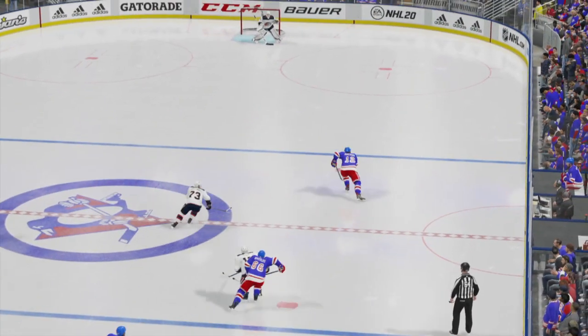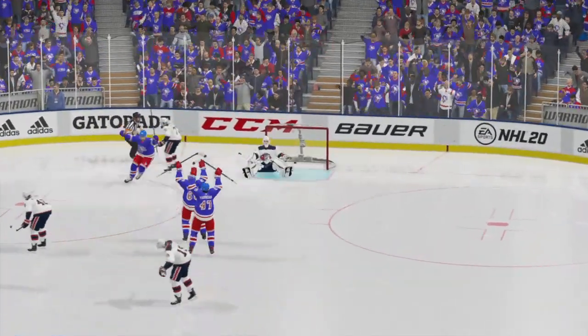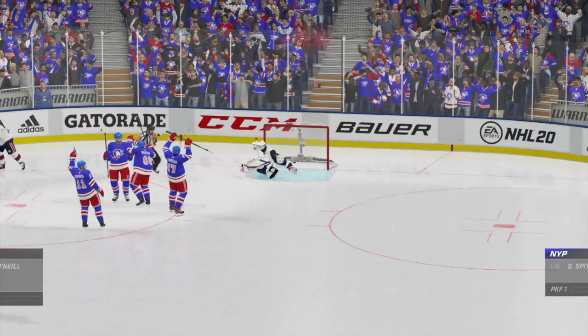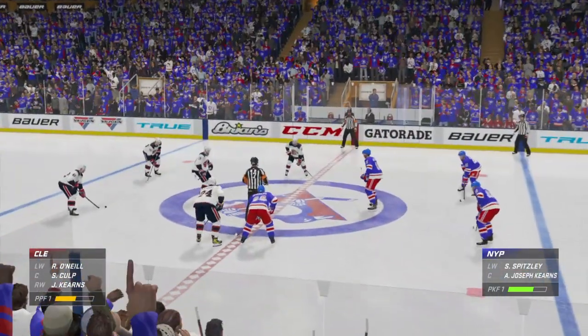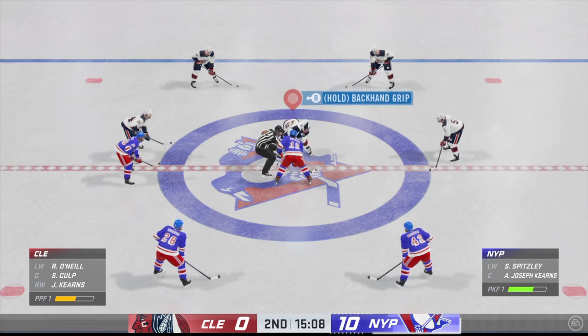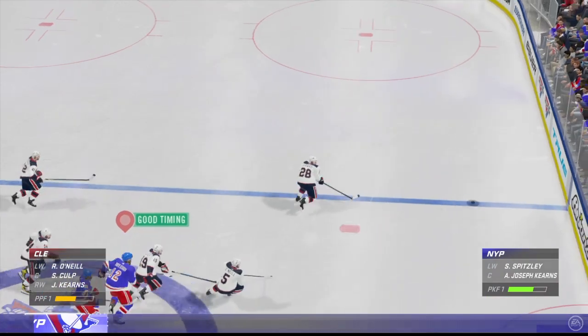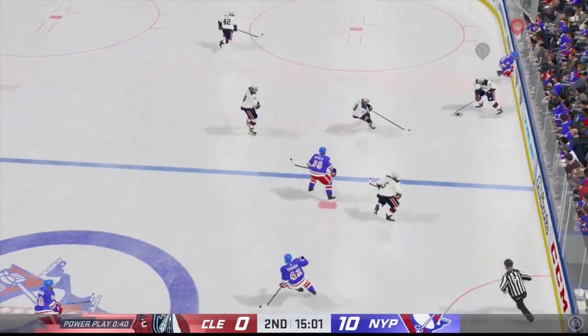I love breakaways. You can pull away from the guy. Now you feel clear. You're in the open. He makes a nice play to beat the goaltender. New York's brought it tonight. They absolutely have dominated here, especially with the goal scoring. They've been faster, they've played with more skill, and they are filling the net. What a fun night to play in.